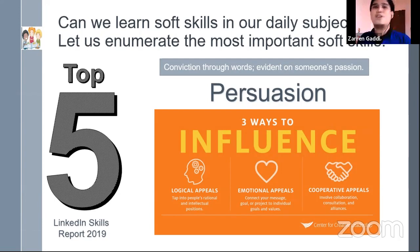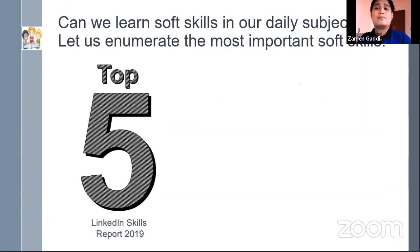Sapagkat ang entrepreneurship ay nagtuturo sa atin na paano maging innovative and at the same time, paano i-share itong innovativeness sa kapwa natin. Emotional appeal. Kaya nga hindi lang yan about thinking. It is also putting yourself in the shoes of other people.